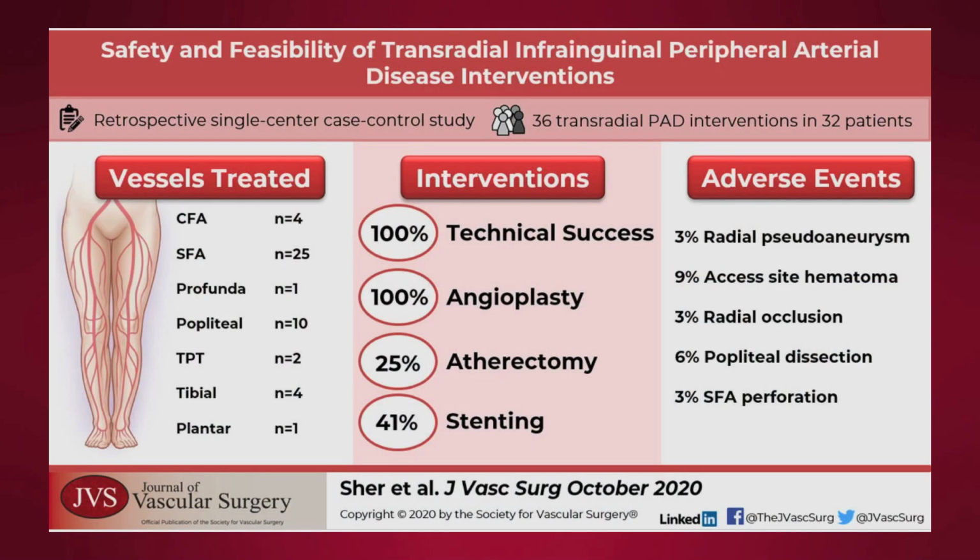The next article by Scher and co-authors, entitled Safety and Feasibility of Transradial Infrainguinal Peripheral Arterial Disease Interventions, analyzes the use of newer length wires and catheters that originate from the radial artery and are used to treat infrainguinal peripheral arterial disease. 32 patients with PAD who had a left radial artery of greater than 2 millimeters underwent peripheral intervention.